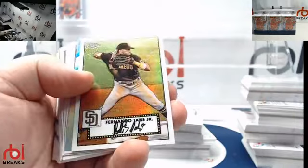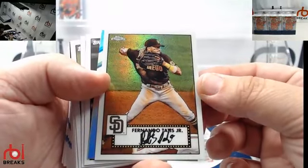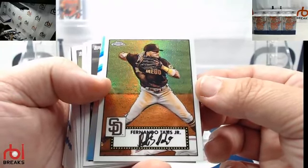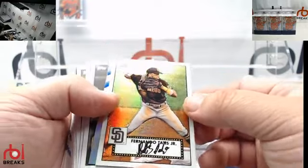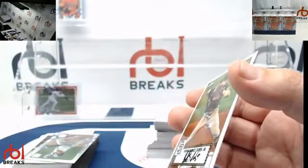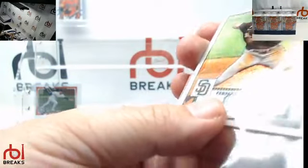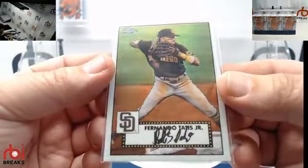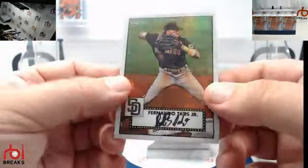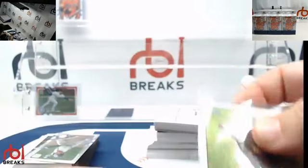Here's what I was talking about. The 52s, they have a 52 chrome. The 52 chrome, like I said, comes about one of every four boxes. This is a nice Tatis right here. Throw that into a sleeve right away. The 52 chrome is like a really nice card. They did a great job. There's also parallels of these, chrome and paper, all the way down to even a super fractor, a one of ones.